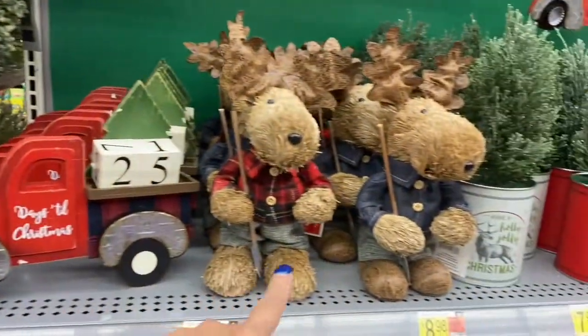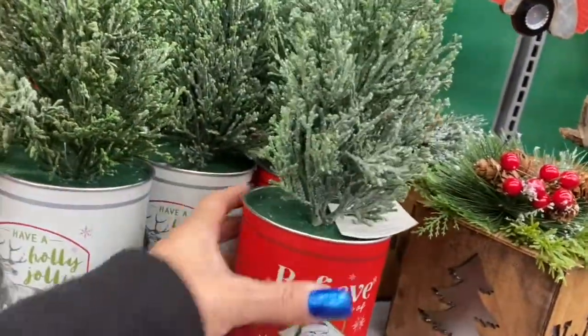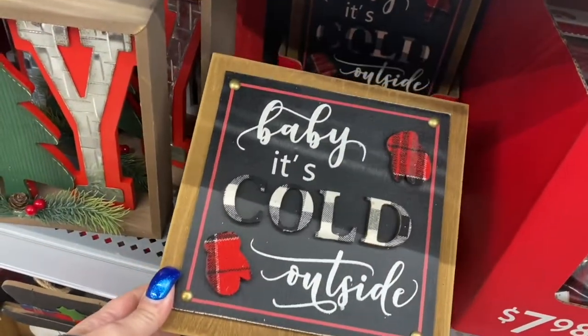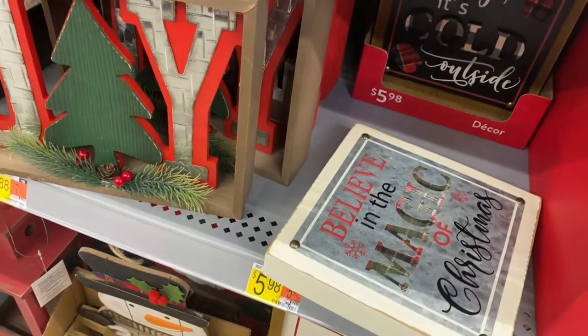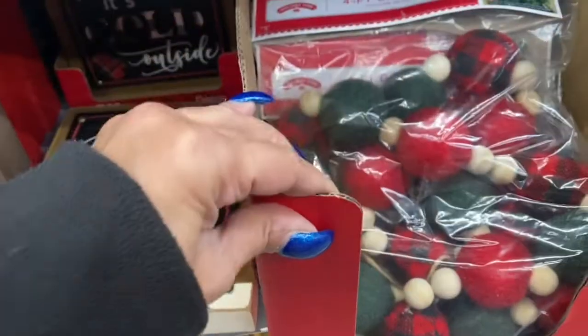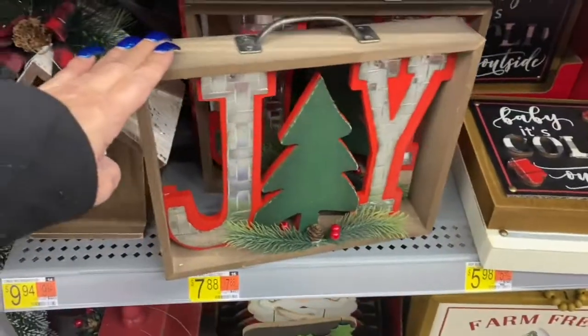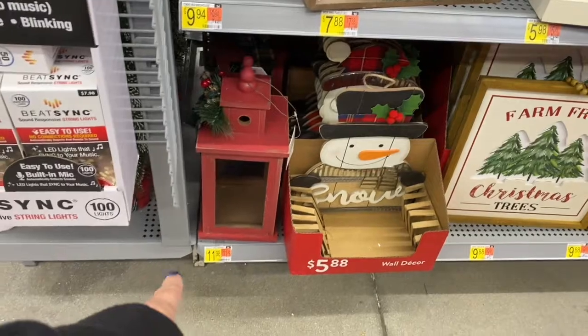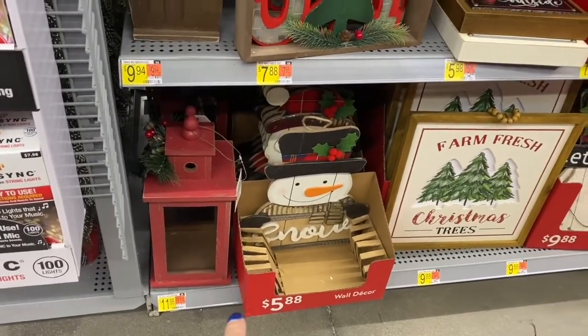Merry Christmas. Countdown, here's the moose. These are really pretty. So these are $7.98. And look at this, baby, it's cold outside. Isn't that cute? So that's $5.98, and that one says believe in the magic of Christmas. And these are garlands for us, $7.98. And look at the joy sign, $7.88. The lantern for $11.98. That snowman is $5.88.